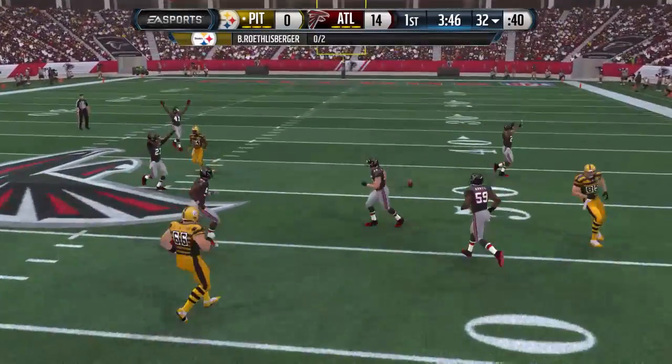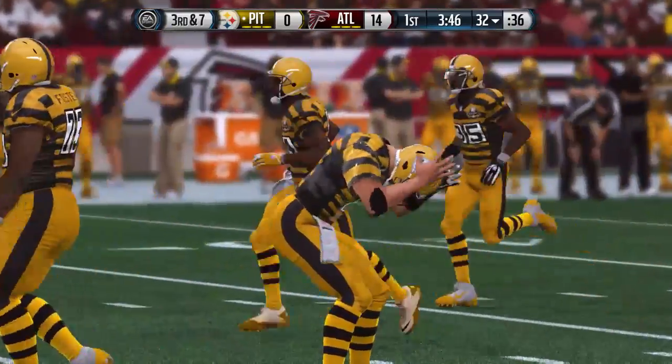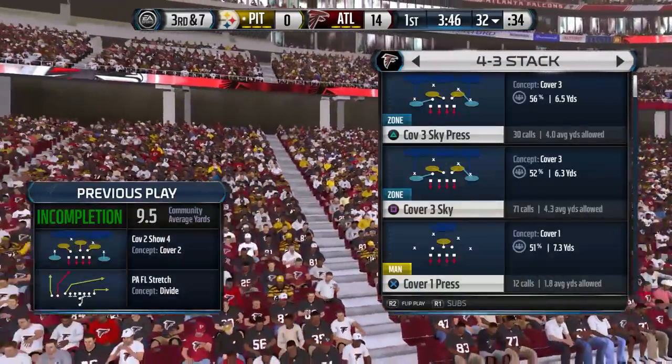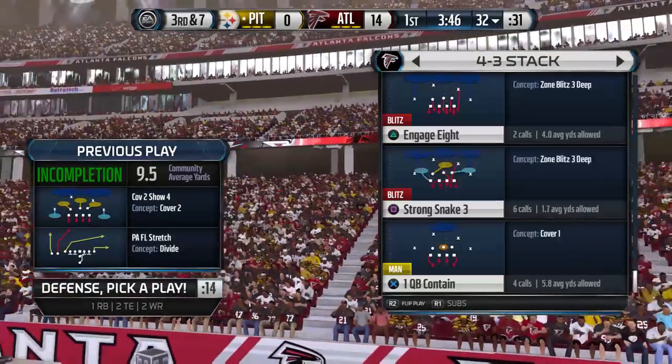Almost intercepted. There are a lot of ways to attack cover too. You can go deep down the middle where neither of the safeties are, or if a linebacker covers somebody deep down the middle, then throw it short underneath the defense.